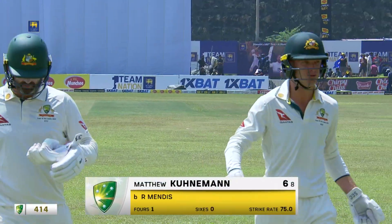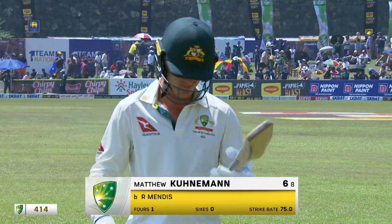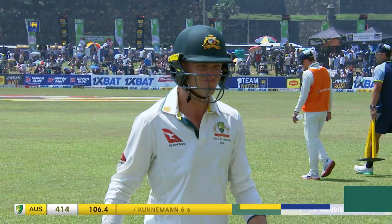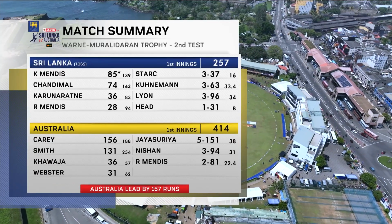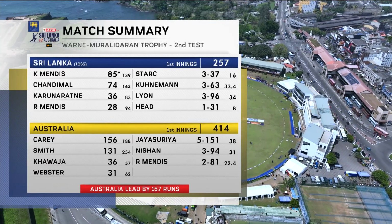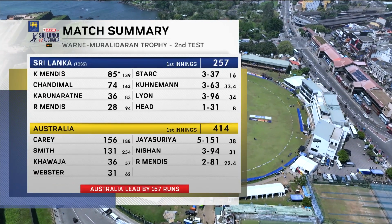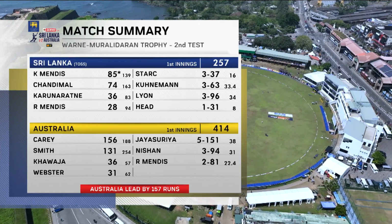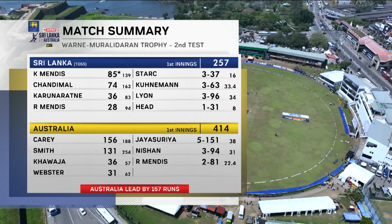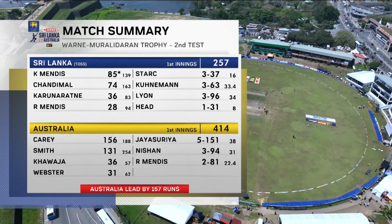6 runs to him. Australia 414 in their first innings. So Australia take a 157-run lead into the second half of this Test match. All out for 414. Carey and Smith magnificent. Jayasuriya, Pfeiffer for the home team.